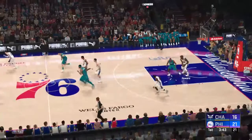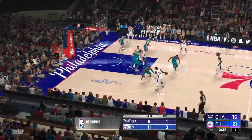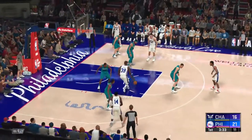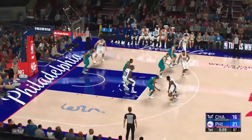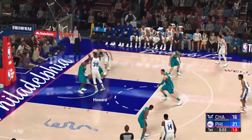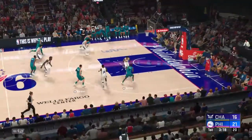Well, you have to like their work on the boards, Kevin, particularly here to start the game. Yeah, I like the way they're setting the tone. They're really playing with a lot of energy here at the start. Now here is Howard. Back to Jackson. Pass to Howard. It's deflected. And now here comes Gordon leading the break.